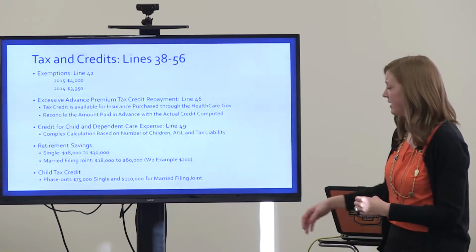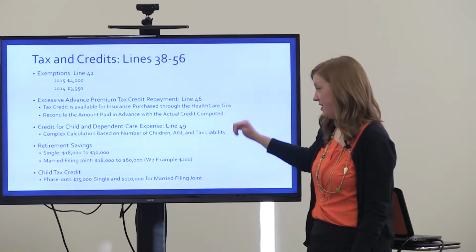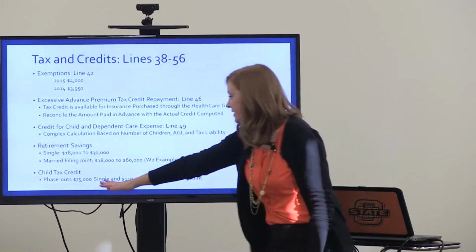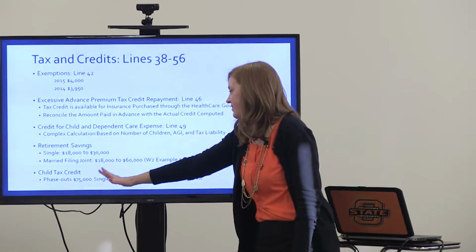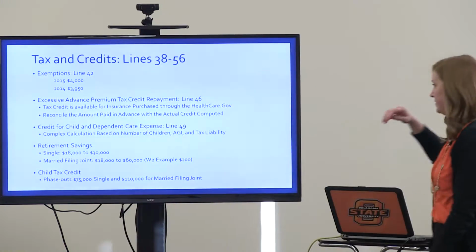If we are between these income amounts, there is a credit that is extended for contributing to retirement. And then our child tax credit, which is different than our child care credit, starts getting phased out for us at $75,000 for a single tax return, and then $110,000 for a married filing joint return.